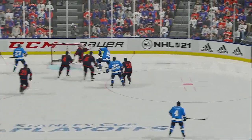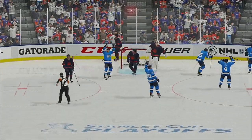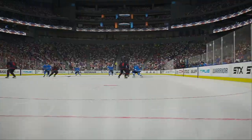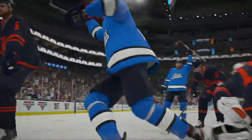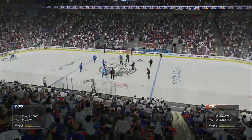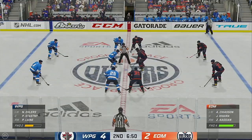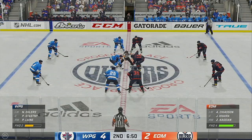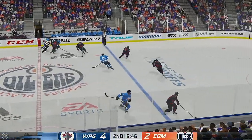Really quick puck movement always helps when you've got the extra man. The defenders just don't catch up to it, and it ends up in the net. Winnipeg's extended their lead to a pair. Like the way that they've been playing, they've had the majority of the possession. Now they've been rewarded on the scoreboard, and you've got under half a game left.